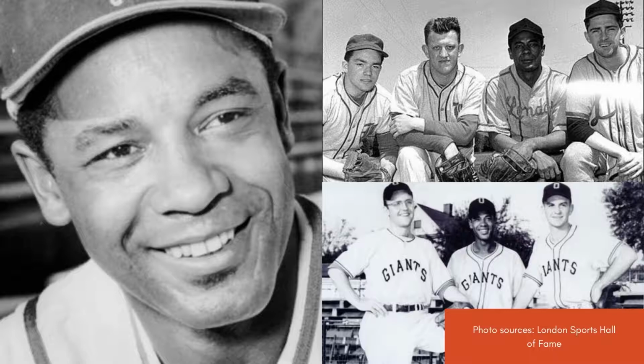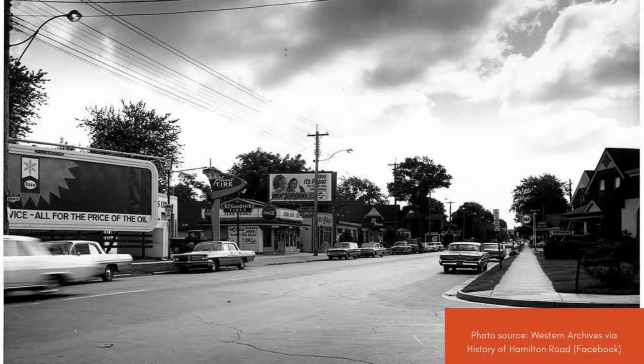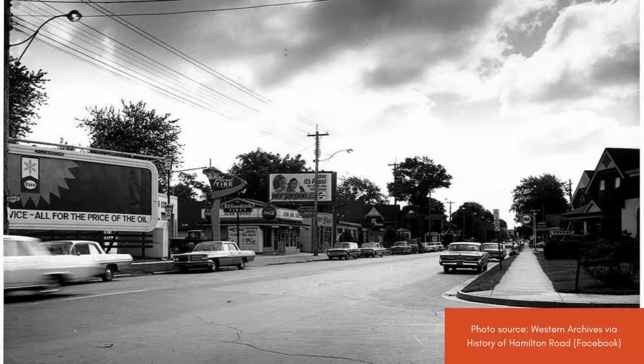Anderson joined the London Majors in 1957, and in the 10 years he played with the team, Anderson not only earned the title of league batting champion twice, but also made the All-Star roster 8 times. In addition, Anderson helped establish Eager Beaver Baseball, a co-ed youth baseball league in the city, and served on its executive committee in the 1960s.